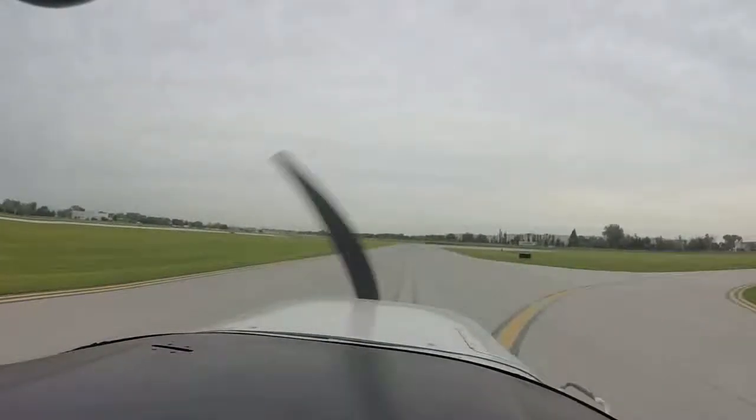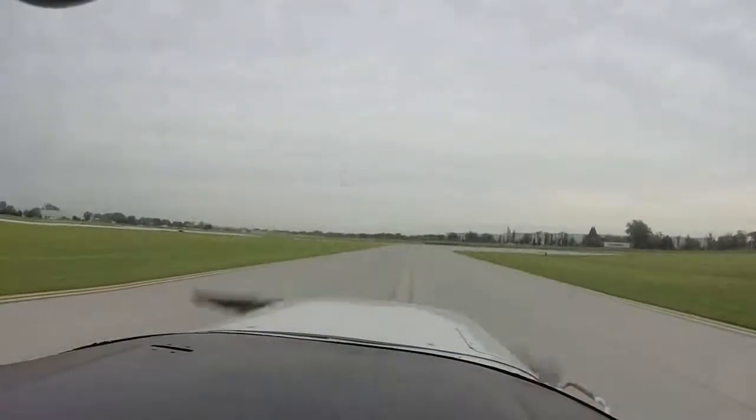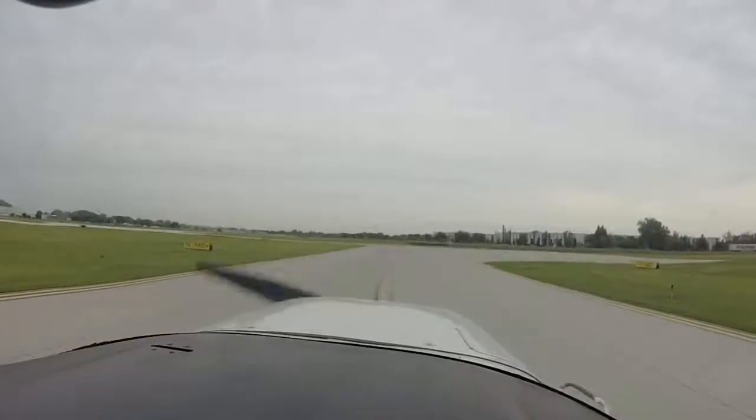The wind's coming from the south, so I'm going to orient myself pointing that way for the run-up. Are you going to go into that pad? Clear 230 Papa, read that, is correct. And you're going to read that small yellow sign.